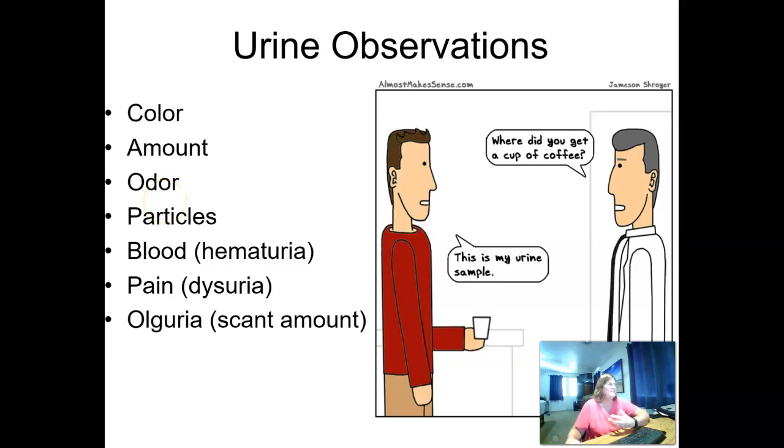Particles, blood, mucus, if there's anything that looks unusual in the urine, before we just pour it out or dump it down the toilet and flush it, we want to make sure we let the nurse know. We're looking for blood. Blood in the urine is called hematuria, and we would look for that.